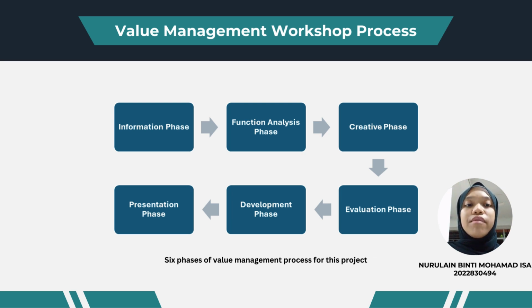Next, the evaluation phase. This stage involves evaluating and shortlisting all of the concepts that were produced during the creative phase. The generated ideas are assessed based on their potential to reduce costs associated with life cycle management, save time, be practical to implement, or save investment.